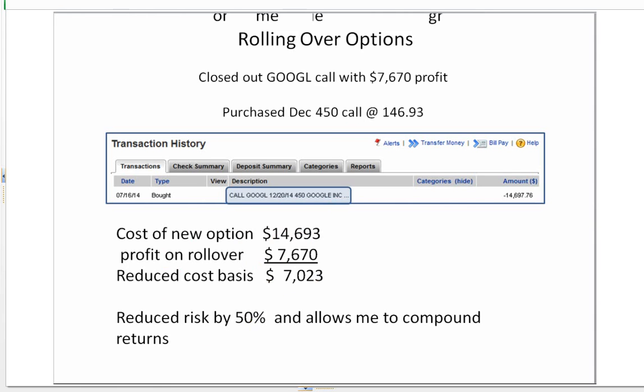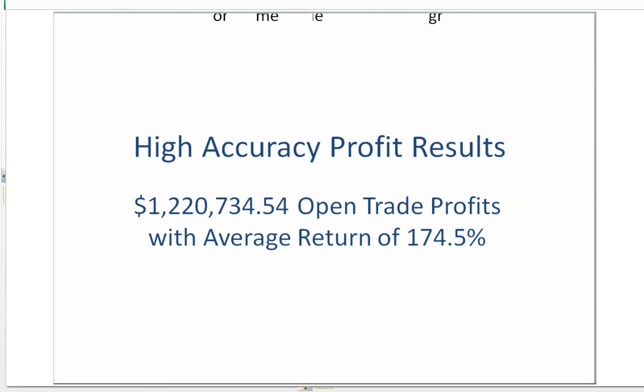So that is the two parts of the high accuracy option trading. The first part, of course, we want to select the underlying stock to purchase a call option, and then part two is the trade management part of that.